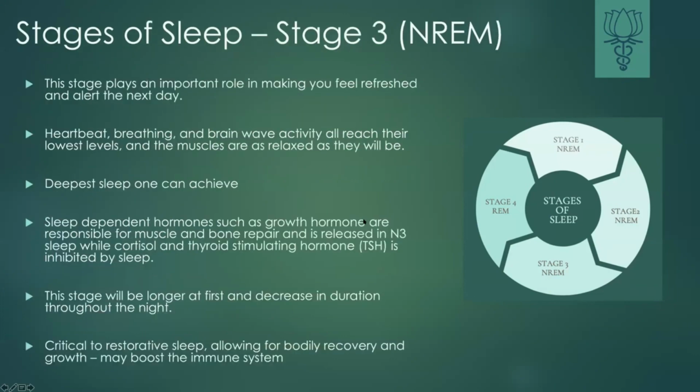Now, then we go on to stage 3. Stage 3 is very important because this is a stage we want to get to make you feel refreshed and alert the next day. So you might say, okay, I went to sleep, I only slept for a couple hours, or I went to sleep and I had my 8 hours, but I don't feel refreshed. So looking at how much of each stage you're getting and where you're getting this could be helpful to determine what some factors are.